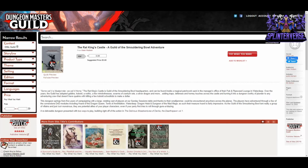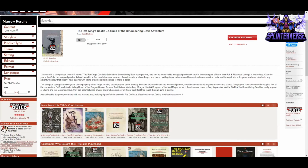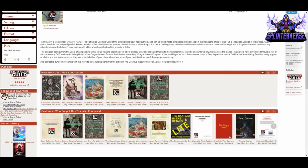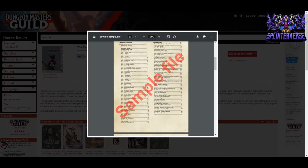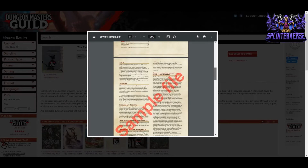So very fun. And it says Redevilable, presented with 2 ways to play, building right off the action in the delirious misadventures of Duryea, the Durstbond Volume 1. So the author has other titles as well that you can reference down here. So looking inside, you get to see 7 of those 82 pages, but all these areas are detailed. So tons of areas, tons of NPCs. I mean, look at this full list of NPCs here. It's very lengthy.